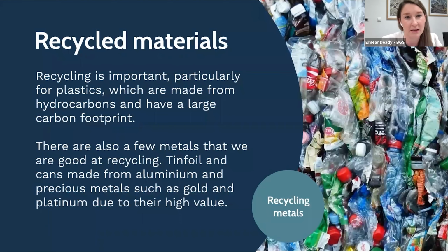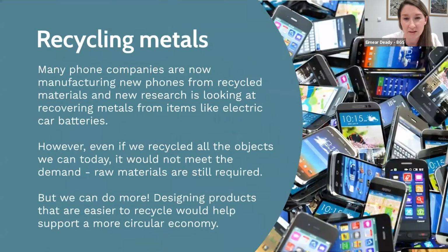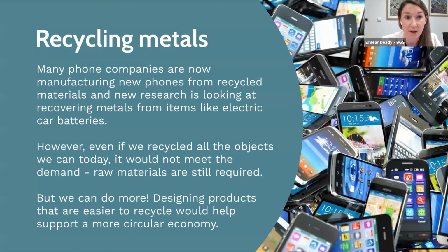What about recycling metals? There are very few metals that we are very good at recycling. In the home, we recycle our tin foil and our cans, and these are made from aluminium, which is a real success story for recycling. Industry is very good at recycling gold and platinum and other precious metals because they have such high value. But what about all the other metals? There's a lot of research ongoing at the moment on how to recover metals from electric car batteries and from permanent magnets that are in the motors of electric vehicles and wind turbines, for example.